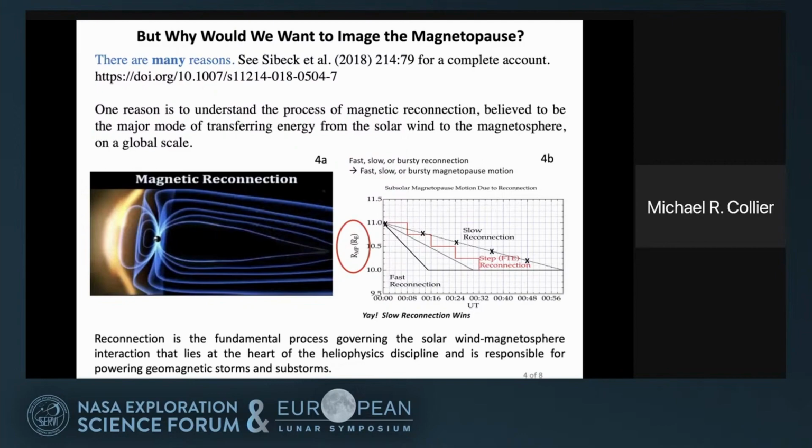So to provide just one example of why we would want to image the magnetopause, the process of magnetic reconnection, which rearranges magnetic topology, is the major mode of transferring the energy that drives space weather from the solar wind into the magnetosphere, and it's illustrated by figure 4a. One aspect of magnetic reconnection that we do not fully understand is its temporal nature. That is, does the process occur quickly, slowly, or in bursts? Now, because magnetic reconnection moves the location of the subsolar magnetopause inward, by determining the location of the magnetopause versus time, we can deduce the temporal nature of magnetic reconnection, as shown in figure 4b.